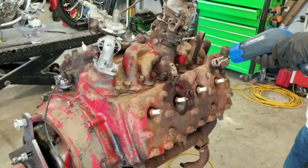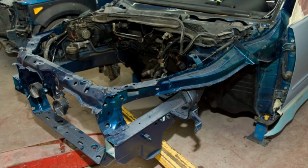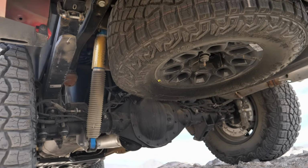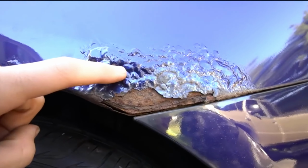So, how do you check for rust? First, grab a flashlight and look under the car. Pay close attention to the frame rails, control arms, and wheel wells. These areas take the most damage over time. If you see flaky, brittle metal, or worse, actual holes in the frame, that's a hard pass.